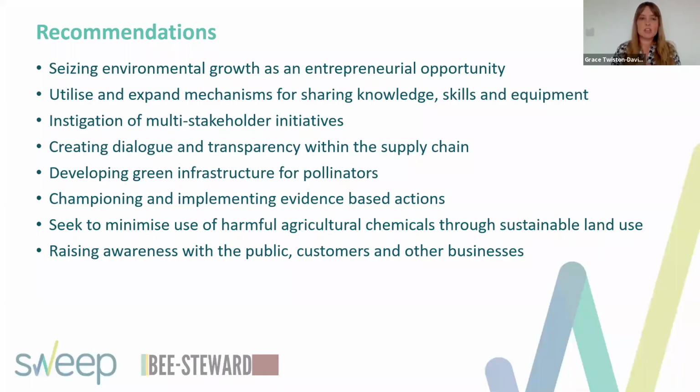As well as that, one of our key recommendations was to utilise and expand mechanisms for sharing knowledge, skills and equipment, especially across sectors, because sectors don't often share the same networks. So it's really important to have a cross-sectoral sharing of these skills. Of course, one of our recommendations was to instigate multi-stakeholder initiatives, and Hugh will provide us a bit more information on that shortly.